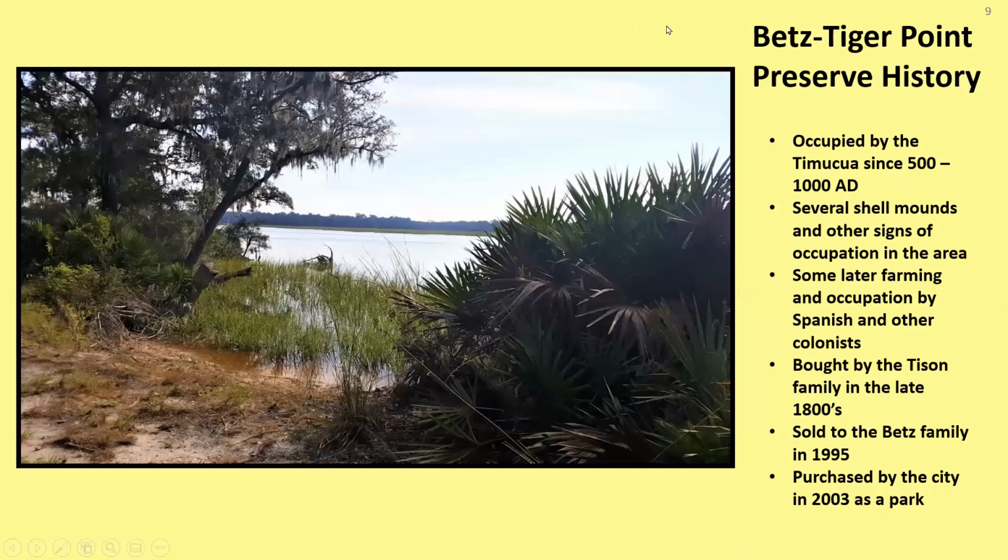This area has been occupied since at least as long as the Timucua got here. There have been shell mounds and shell fragments and tools found in this area. And so later on, this was passed around for different farming, land leased to different Spanish and other colonials to farm. The Tyson family, who bought a lot of land in the Jacksonville area, purchased this land in the late 1800s, and it stayed in the family for 100 years. And then they sold it to the Betz family in 1995. And then shortly after that, the city bought it as a park.